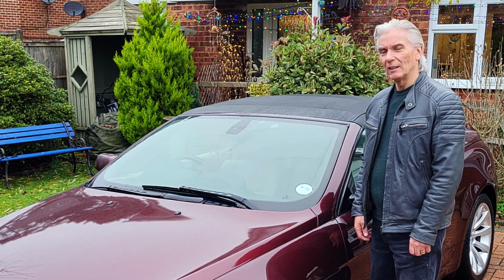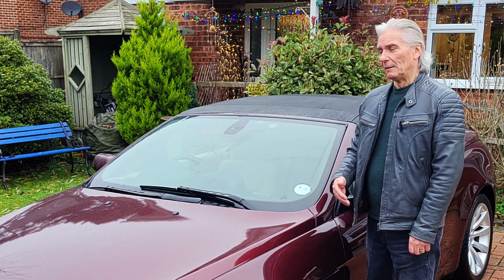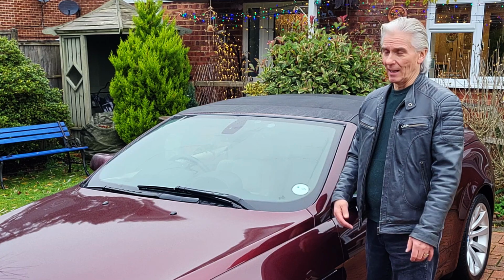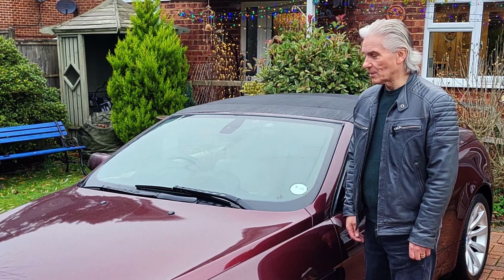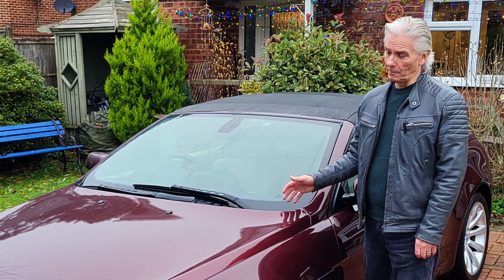So that's what the problem is. It's not changing gears. So I can go third, second, first, but I can't go first, second, third. No, it just gets stuck in the lowest gear or the highest gear. Never quite sure which way round it goes, whichever you were in last. So I don't think this is a mechanical problem. I think it's an electronic problem.